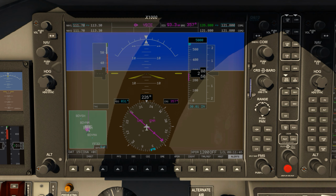Let's start the clock. Does this have a clock in the G1000? This is very similar to the CDI. I'm playing around now. GPS, there we go. Very similar to the glass cockpit in the Eclipse, but that I know very well. This I don't know quite so well. I don't know if there's a clock in here. Local time 8:15. Let's just look at the clock. 8:15. Taking off at 8:15.